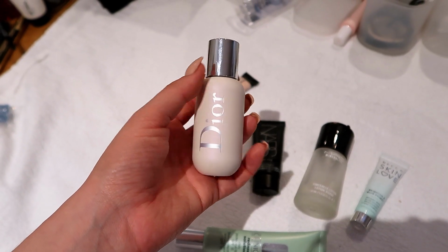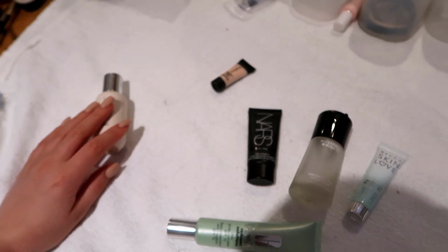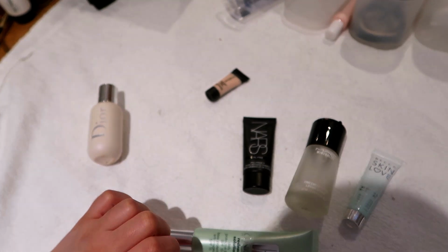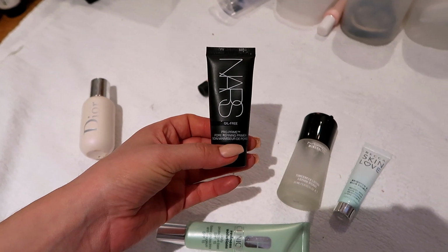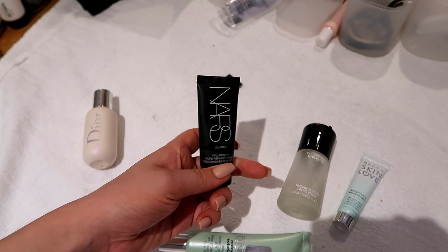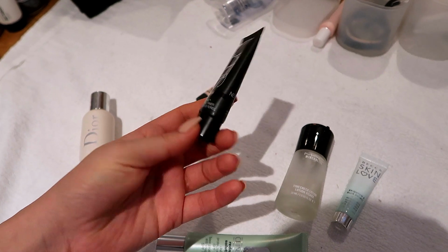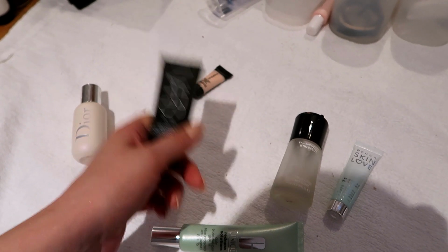Next, I have the Dior Backstage Primer, and I quite like this one a lot. I'm still playing around with it and enjoying it, so that one I am keeping. It's very different from the Smashbox silicone-y ones. And then I have the Nars Oil Free, and I've tried to use this and I just don't really get on with it. So yeah, again, this is a small sample size. I don't tend to buy primers a lot, I just tend to end up with them.